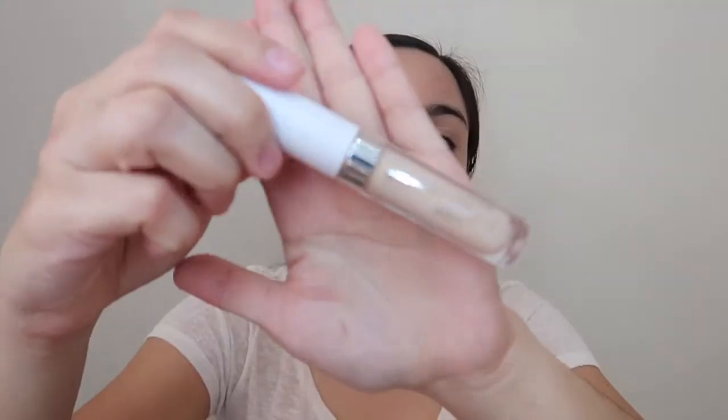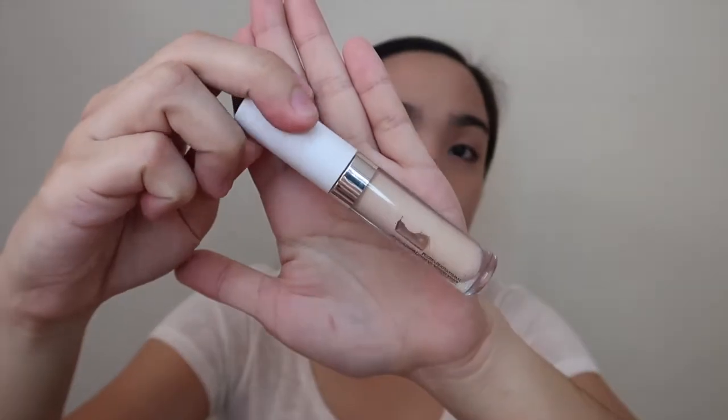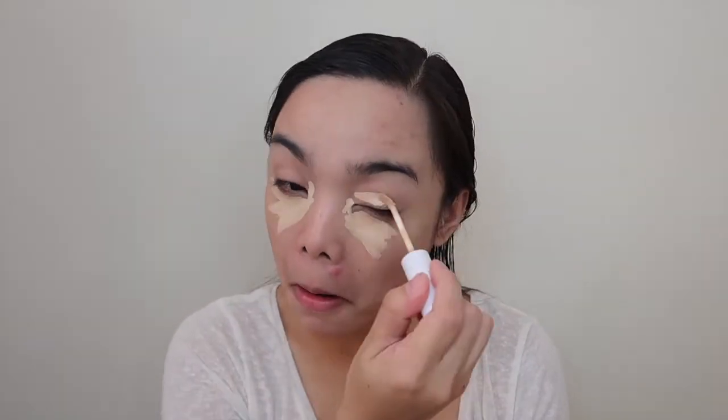And I'm going to, ano ba? Hindi ako makapagsalita. I'm applying that using my wet sponge. And then I'm applying my concealer. This is from ColourPop in shade number 20. And ayan, nakikita nyo naman sa video kung saan-saan ko siya nilalagay sa aking mukha. And then I just blend it again with my wet sponge.